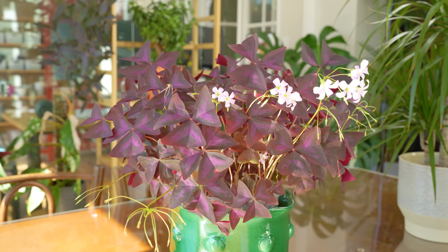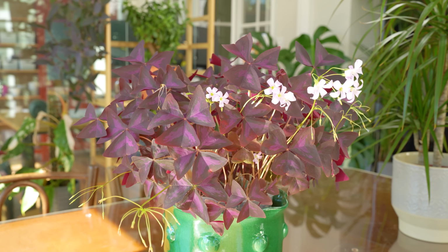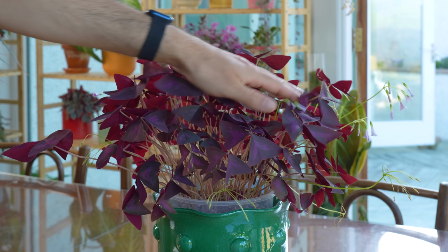She adds a lovely sense of movement and softness to the space, and something about the way she follows the light makes me feel very much alive. There are a few things you need to get right to achieve this look, and luckily for you I've got a video dedicated to her care that you can check out by clicking on the video here.